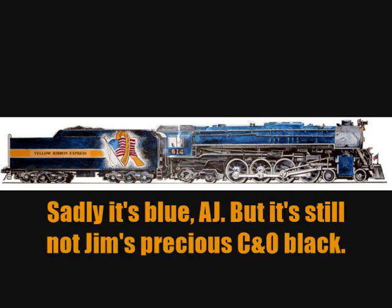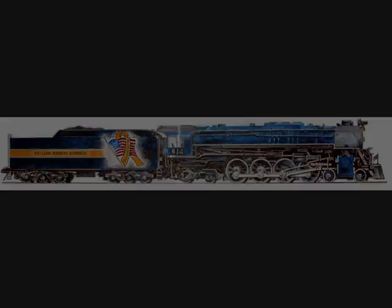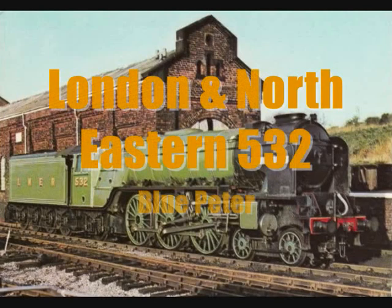Good memories. And I'm already calling it yellow paint job on 614 for the Yellow Ribbon Express. You're on the Colour Burn Express? Oh, why thank you. Number 12. London and Northeastern number 532. Blue Peter.